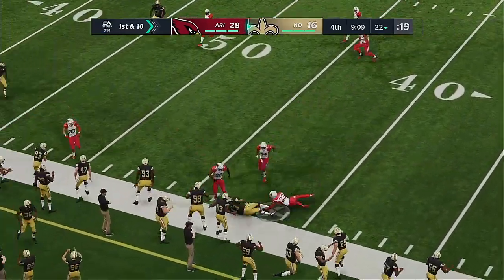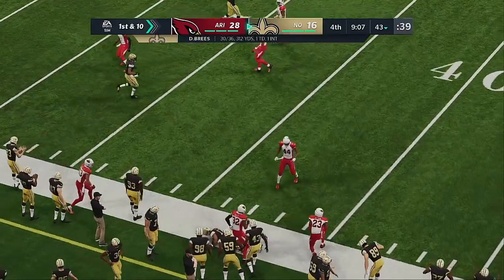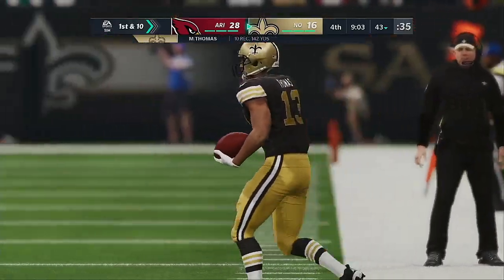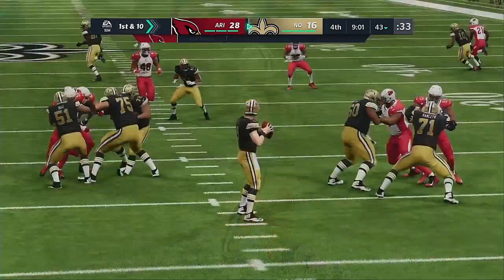A throw left side to start the drive is complete. And they're going to get this beyond the 40 before he's taken down. That good for 21 yards on the catch and run.